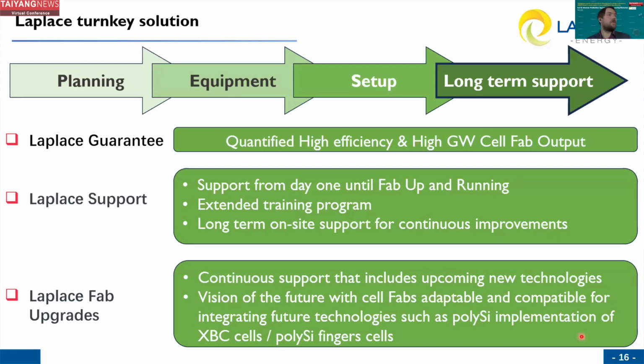We have an extended training program that really focuses on getting your team trained to be experts in the field and to be able to afterwards also improve the existing running line, because as we know, it's not staying still afterwards. The technology moves until you have your turnkey solution installed, the technology moved. So you want to have state of the art when you start running the equipment, and you want to have a team that is able to afterwards also bring this technology further and keep improving the efficiency. And with this is also our continuous knowledge sharing and upgrades, so that you really can get the new technologies included in the turnkey solution.